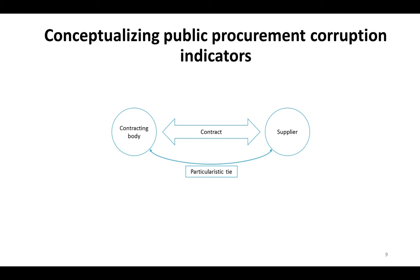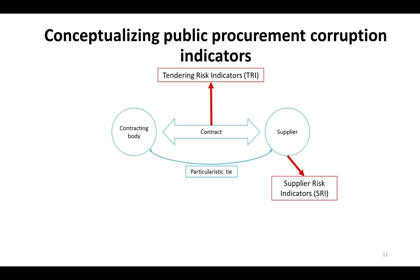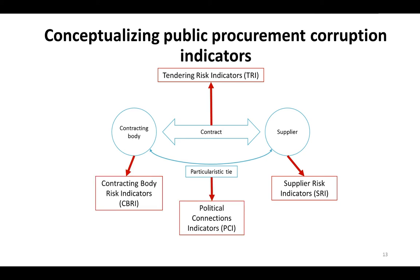These can relate to the tendering process, to the types of bidders who win the contracts, to the contracting body, or to political connections between buyers and suppliers. This wasn't possible 5 or 10 years ago. These methods have become possible because of two recent developments: improved transparency of government data and enhanced computing capacity, making it possible to automate the collection and analysis of large datasets.